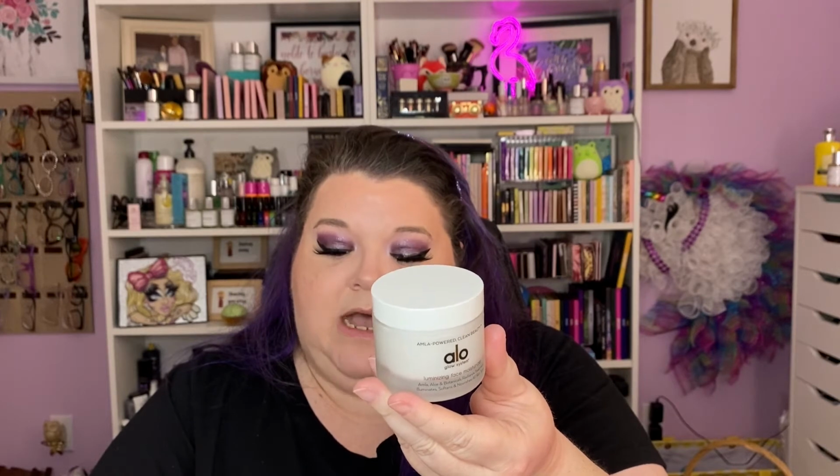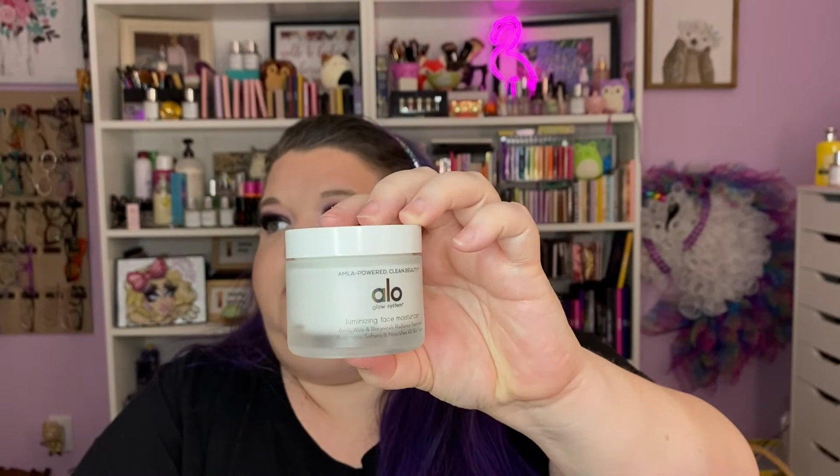Okay, I also got a luminizing face moisturizer from Aloe. I mean, good golly, it's a big old thing here. It's made in California. It is a clean product, which is lovely. This is vitamin C and avocado oil, marula oil, and other plant-based super ingredients. And it's a glowy moisturizer. I haven't tried it yet, but it's on the docket. Oh wow, she thick. Okay, exciting. I will let you know how that goes. Again, clean, made in California.